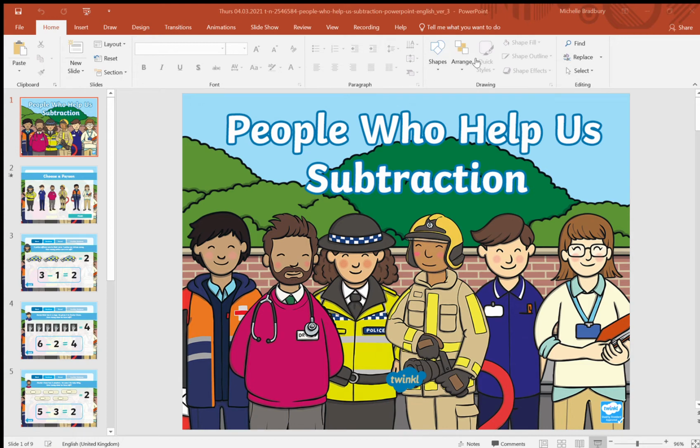Let's have a look at the number sentence for this. So we had three police cars and one drove away, so one got taken away, which equals two. Three subtract one equals two. Or you could say three minus one equals two. Or you could say three take away one equals two. Well done. Right, shall we see what else we can do challenge-wise?